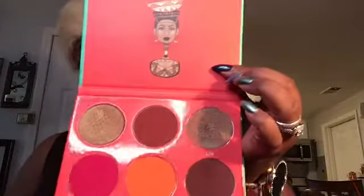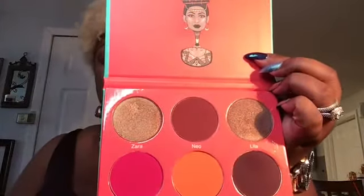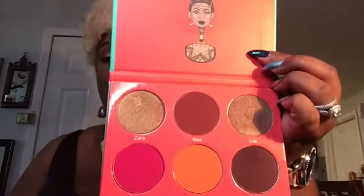And after I'm nice and warm, now I want some color. I brought some dimension back to her face. I brought some color. I have been loving, and I don't think this changes too often, every once in a while I'll pick a single and wear that one. But my go-to is the Juvia's Place Saharan Blush Palette Volume 1.